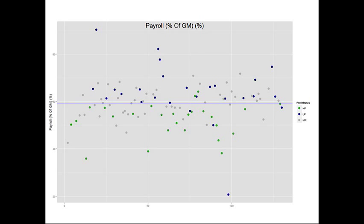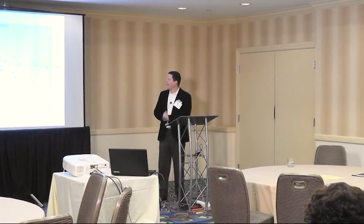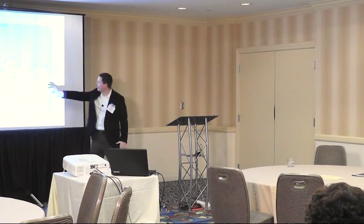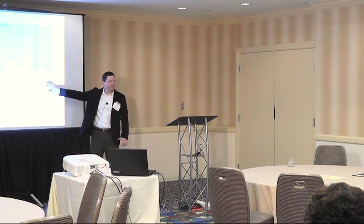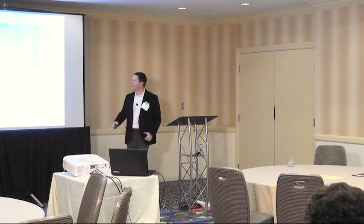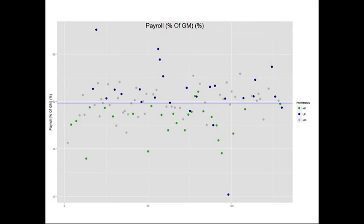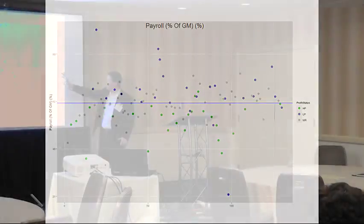Yeah, so we see a lot of blues up here, right? And a lot of greens down here, which indicates to us clearly that those who are controlling the payroll expense as a percentage of gross margin are more likely to be profit leaders and to have elite status. Okay, this is clear evidence. There's very little I could do with the data to even manipulate it to make it more concrete than that.